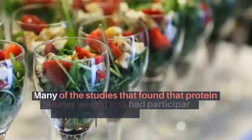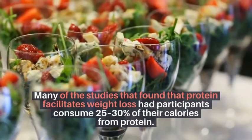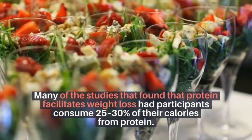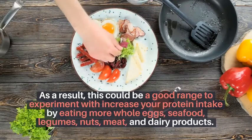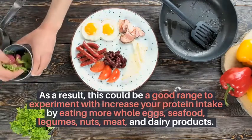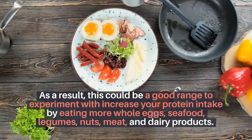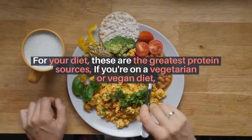Many of the studies that found that protein facilitates weight loss had participants consume 25 to 30% of their calories from protein. As a result, this could be a good range to experiment with. Increase your protein intake by eating more whole eggs, seafood, legumes, nuts, meat, and dairy products. For your diet, these are the greatest protein sources.